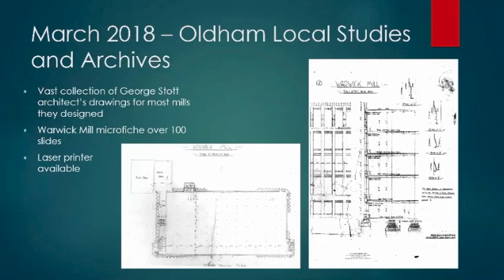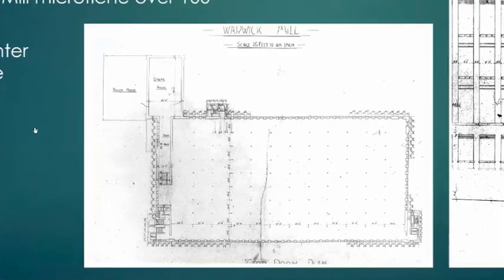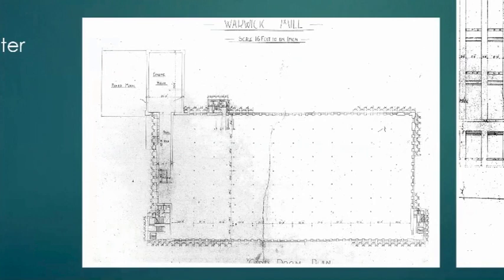And I actually managed to locate all the drawings for Warwick Mill in the Oldham Local Studies and Archives facility in Oldham, where there's a huge collection of microfiche of all the George Stott buildings, the architect's drawings, and there were actually over 100 microfiche slides just for Warwick Mill. So this gives you some idea of what we were actually talking about.